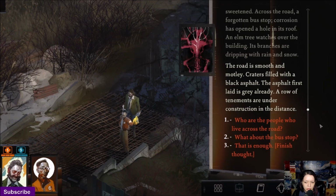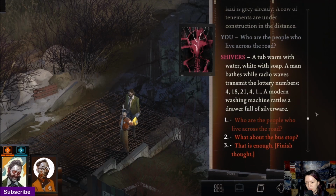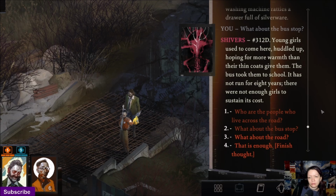A row of tenements are under construction in the distance. Who are the people who live across the road? What about the bus stop? Who are the people? A tub warm with water, white with soap. A man bathes while radio waves transmit the lottery numbers. 4, 18, 21, 4, 1. A modern washing machine rattles a drawer full of silverware. That's kind of boring. What about the bus stop? Number 312D. Young girls used to come here, huddled up, hoping for more warmth than their thin coats give them. The bus took them to school. It has not run for 8 years. There were not enough girls to sustain its cost.